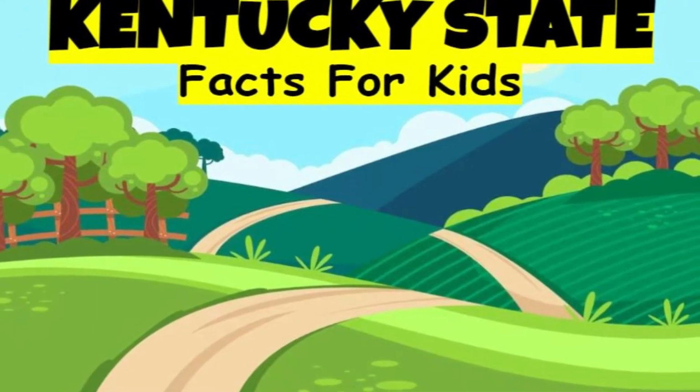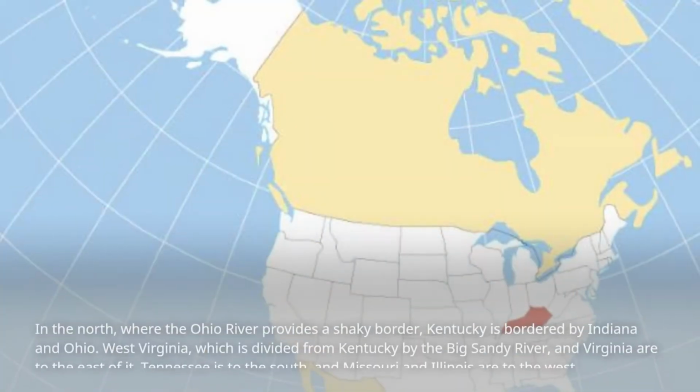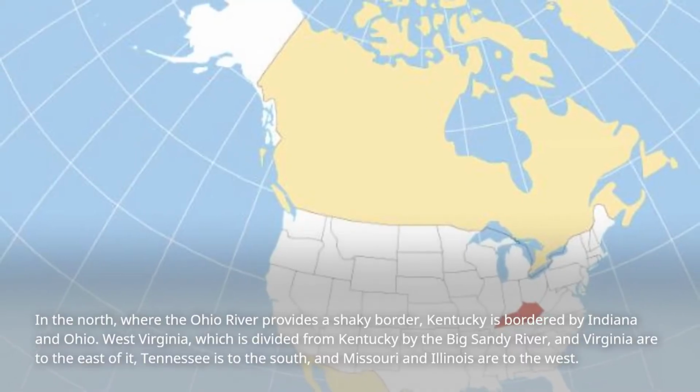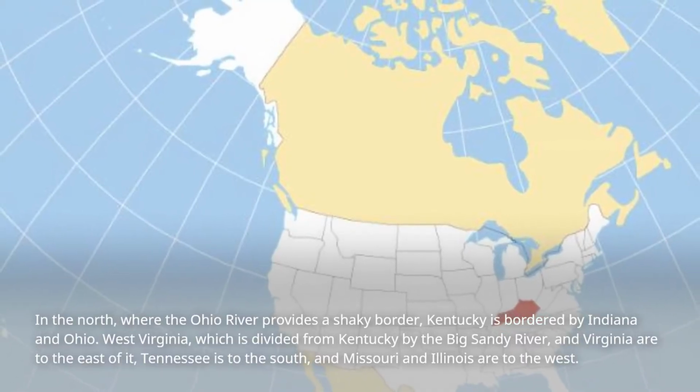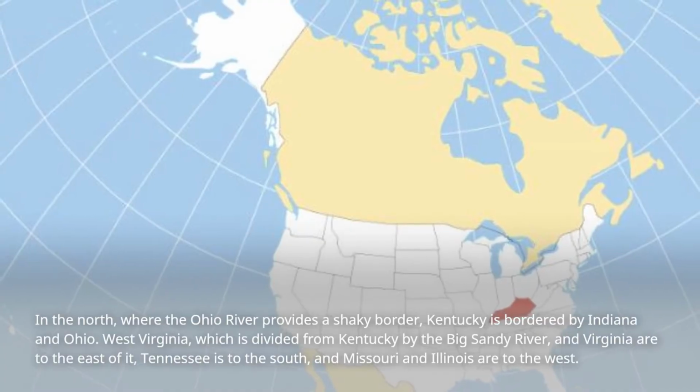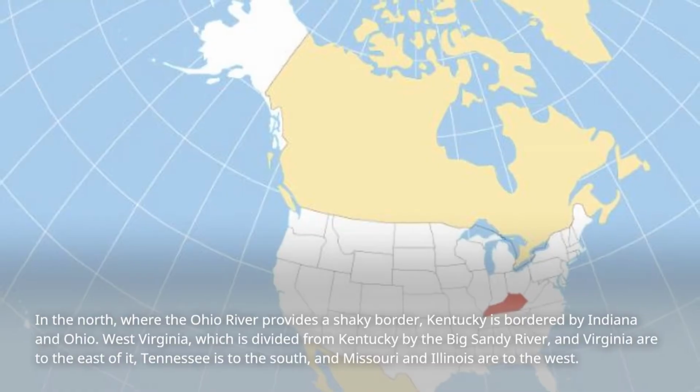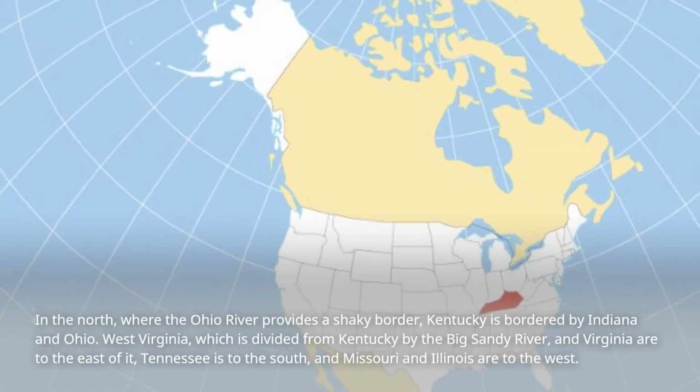Kentucky State Facts for Kids. In the north, where the Ohio River provides a shaky border, Kentucky is bordered by Indiana and Ohio. West Virginia, which is divided from Kentucky by the Big Sandy River, and Virginia are to the east of it, Tennessee is to the south, and Missouri and Illinois are to the west.